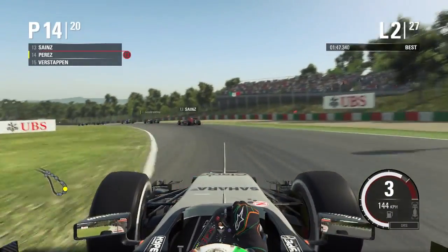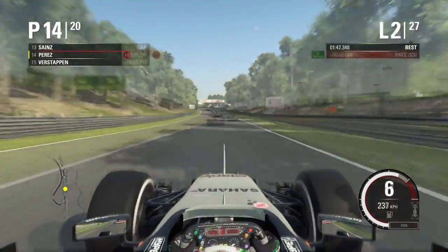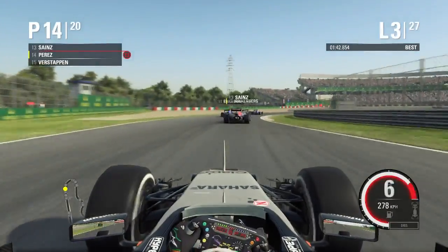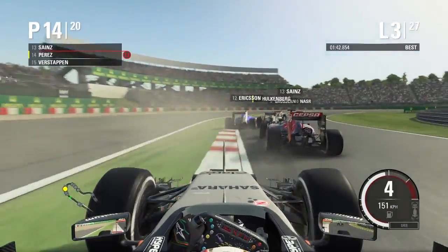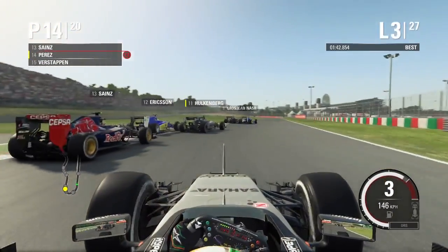and up into P14 now. So like I was saying, Felipe Massa, I haven't got any replay cams for you guys for this race, unfortunately, because my game did crash as soon as I stopped recording. So I have to take it how it comes, and skipping later on to the start at number 3.